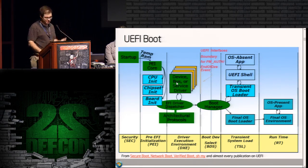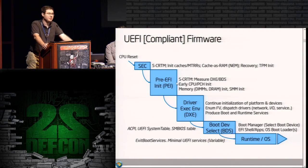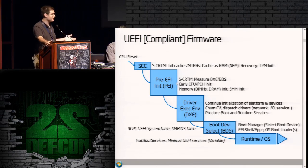What it's really talking about is there are different phases. It breaks up the whole boot process into these different phases. And what's really going on is you're building upon the phase before you. It does all the same stuff that I was talking about. You start off running out of cache, and then you go ahead and set up memory, and then you go ahead and configure all of these devices, and eventually you come to the point where you're going to make a decision about what you're going to boot off of. You go ahead and make that decision. You load up a binary, and that thing is a bootloader. It loads up an operating system, right?